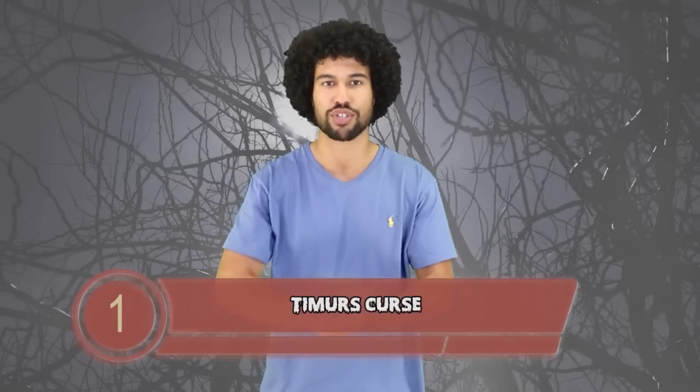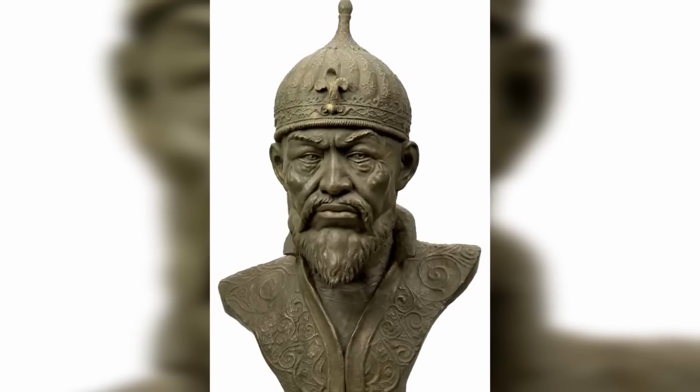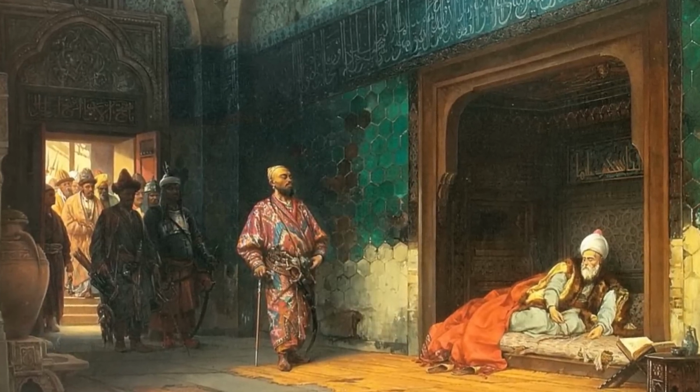Alright guys, I'm coming in at number 1 with Timur's curse. Timur was a ruler in the 1400s who was said to be hella ruthless and took no crap from anyone. After he died, he was buried, and it's said that his tomb was cursed, and whoever opened it would have major bad mojo. What makes this curse so famous is that people think it affected World War II.